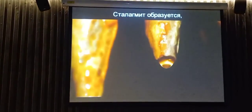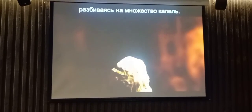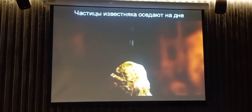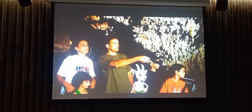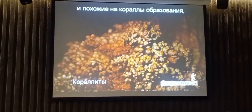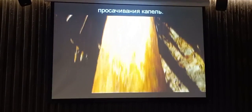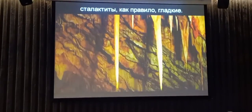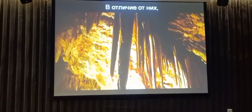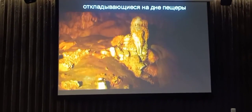A stalagmite is produced when a drop of water falls from the ceiling and bursts into many tiny droplets on the floor of the cave. The chalk particles settle on the floor and create a stalagmite, growing ever upward, as well as sediments in the form of coral, known as cave coral. The way in which the water drips determines the form of the sedimentation. Stalactites formed from a slow drip are usually smooth and uniform. On the other hand, stalactites that have joined together and cave coral that is settled on the floor of the cave and on the stalagmites come in many shapes.